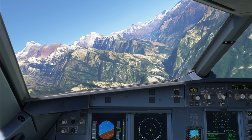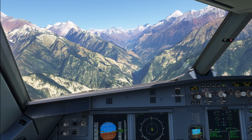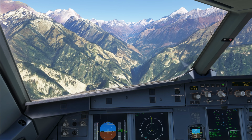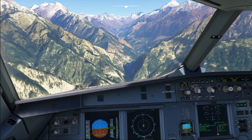Okay, very good. So now let's start the challenge of getting the airplane into a good position for the approach. We're going to keep it a little bit to the left of the valley so that we get as long of a final as possible. Okay then, flaps full.